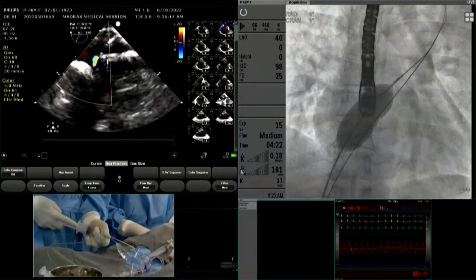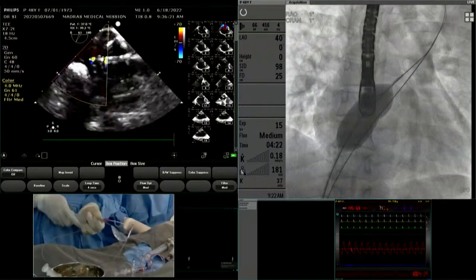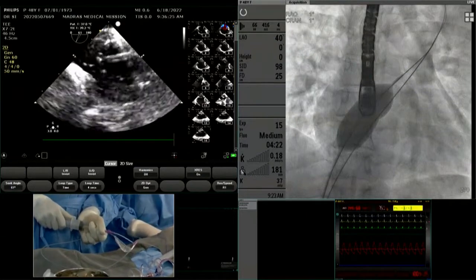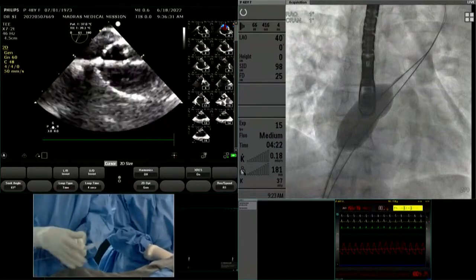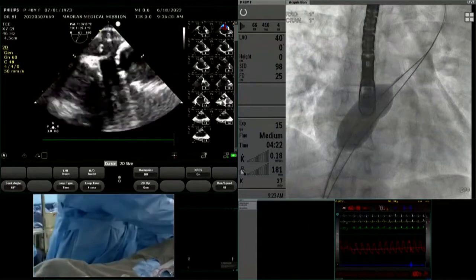Now there are three sizing balloons available from LifeTech, I think 18, 24 and 34 or 36. 24 and 34 I am aware of. Yeah, 18 also, Amplatzer and LifeTech, 18 is there. Okay.